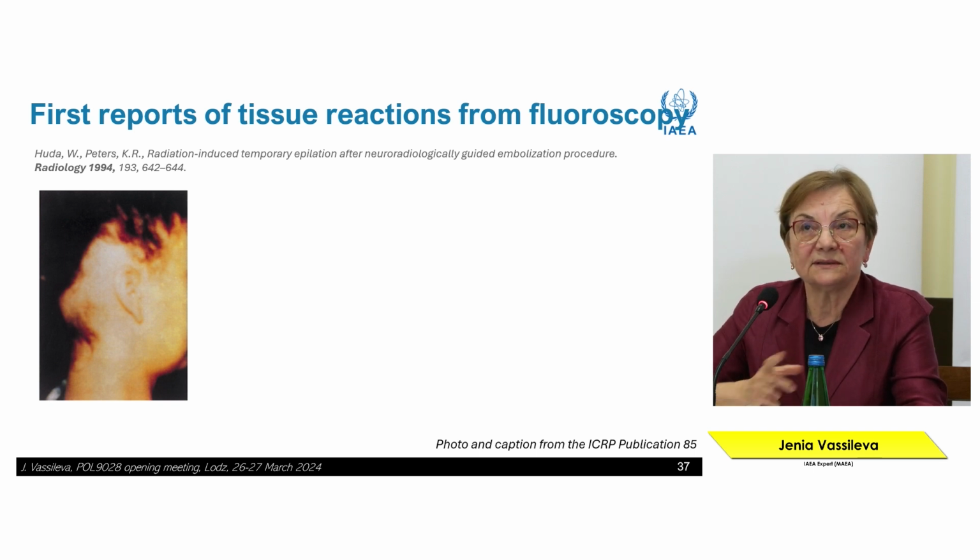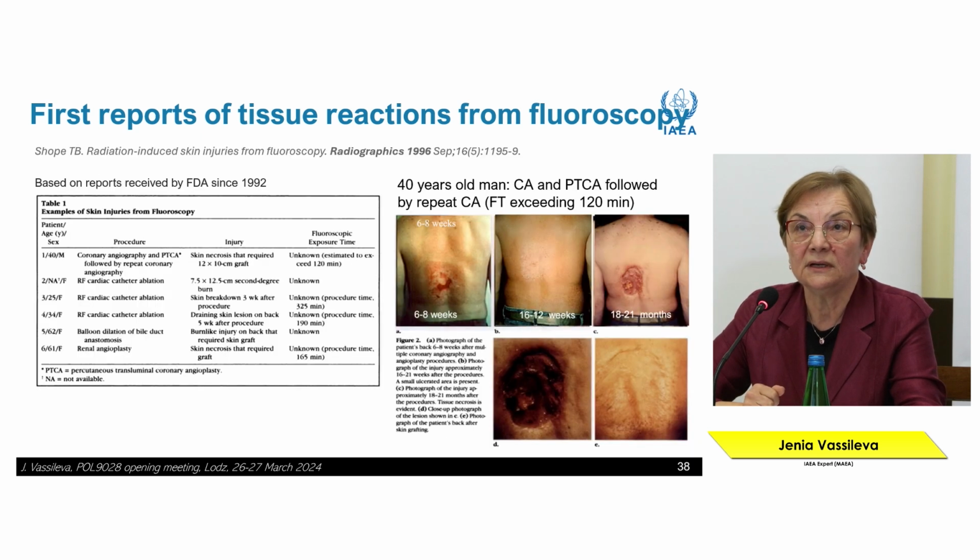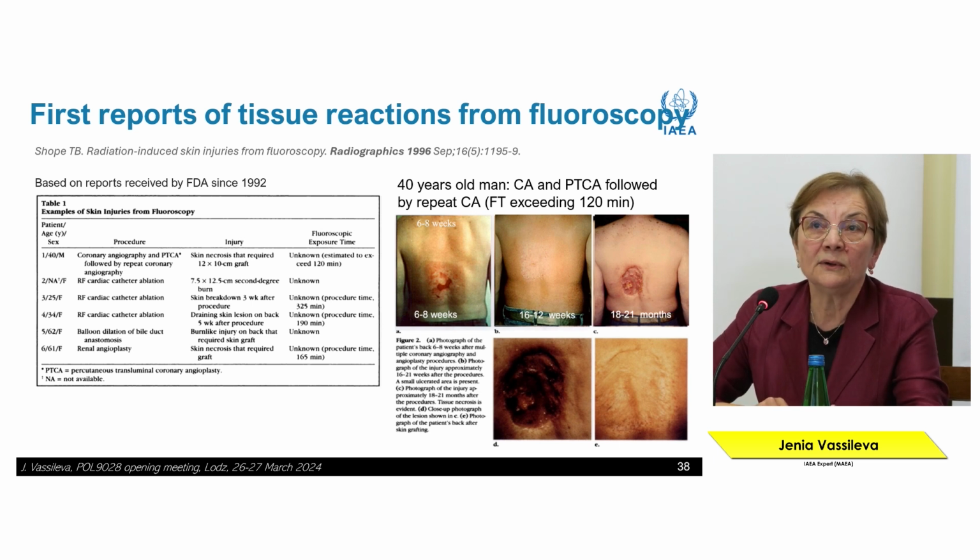So the first reports, as Professor Walecki already mentioned this morning, of tissue reactions from fluoroscopy started appearing in the 90s. In 1994, the FDA in the United States received a number of reports, and they published this paper in 96 in the Radiographics journal. And maybe this is the most famous case of skin injury after a cardiac procedure, cardiac angiography and PTCA, followed by repeat procedures.